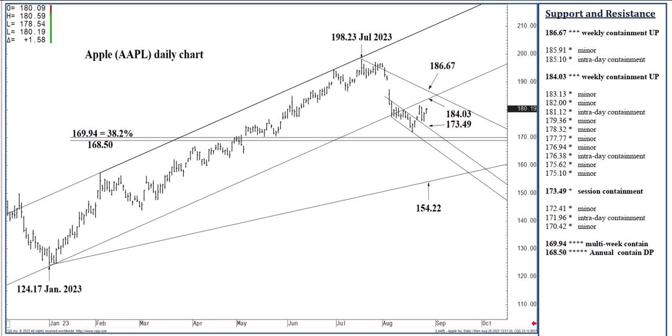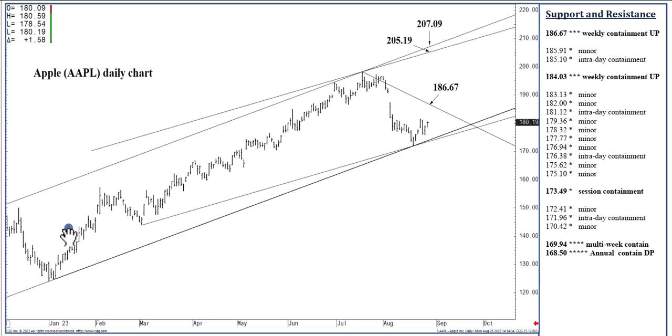And I can point to that right now, that if we were to close above 186.67 over the next week or so, we should possibly within 3 to 5 weeks continue into the low 200 area. And that would be indicated.